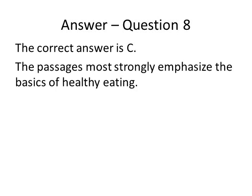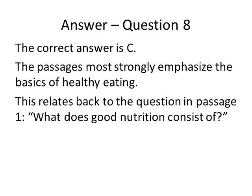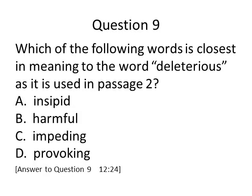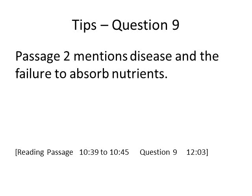The passages most strongly emphasize the basics of healthy eating. This relates to the question in passage 1, what does good nutrition consist of? And also to the statement in passage 2 about the importance of avoiding processed or convenience food. Take a moment now to look at question 9, or wait for the tip on the next screen first if you so wish. Here are our tips for question 9.